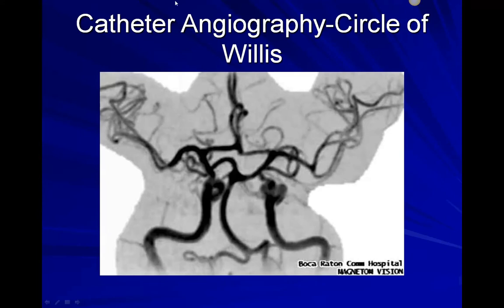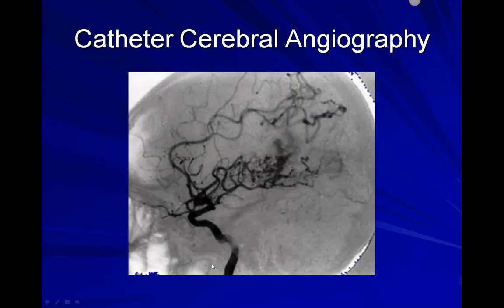This is a test, catheter angiography or cerebral angiography. Remember, angiography was a term about studying blood vessels. This would be done to look for brain tumors. Most of our brain tumors are very vascular. It's a procedure that could be used to look for an aneurysm, a weak spot in a blood vessel. So can you see? We can see twisted areas, blocked areas.